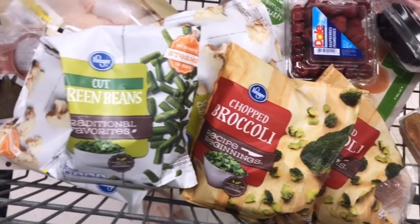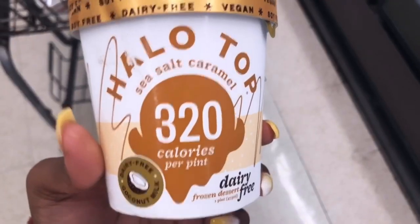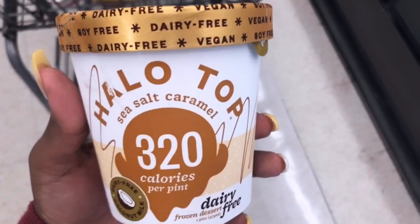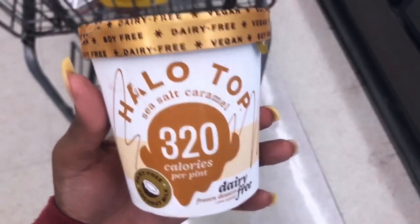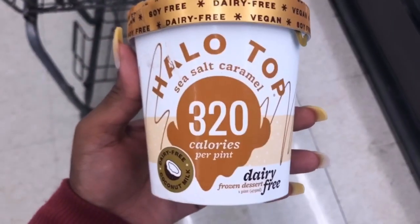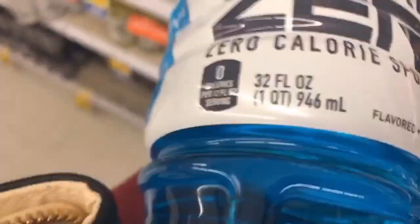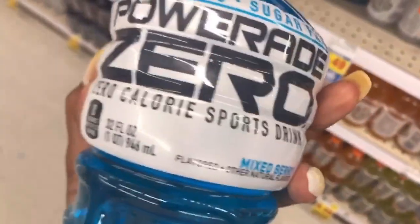All right, so for veggies, we have two broccoli, two cauliflower, and just one green beans. For ice cream, y'all, we are getting the dairy-free Halo Top sea salt caramel ice cream. I can't remember if I like this one or not, but I just feel like switching it up, so that's what we're doing today. I'm also going to have my mixed berry sugar-free Powerade drink. Of course, I'm gonna get two of these.